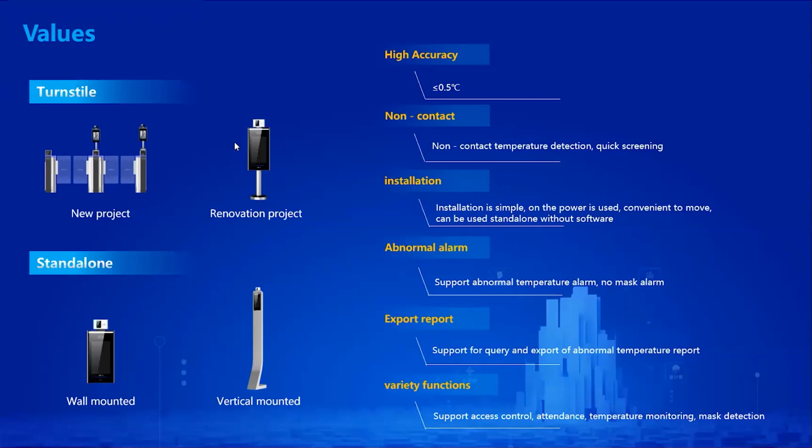Yes, definitely. If someone has a high temperature, he will not pass through that gate. So you mean there is no need to register, as we do for access control, where the person is registered into the device? If somebody is not registered even, can they pass or not?